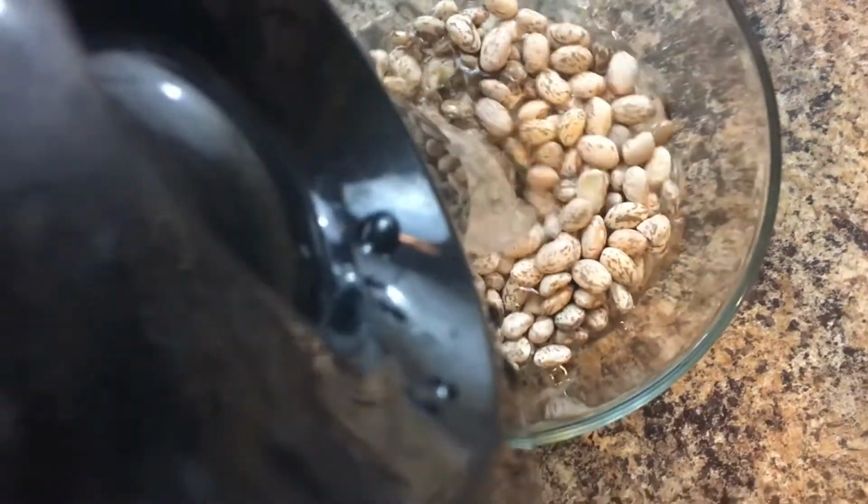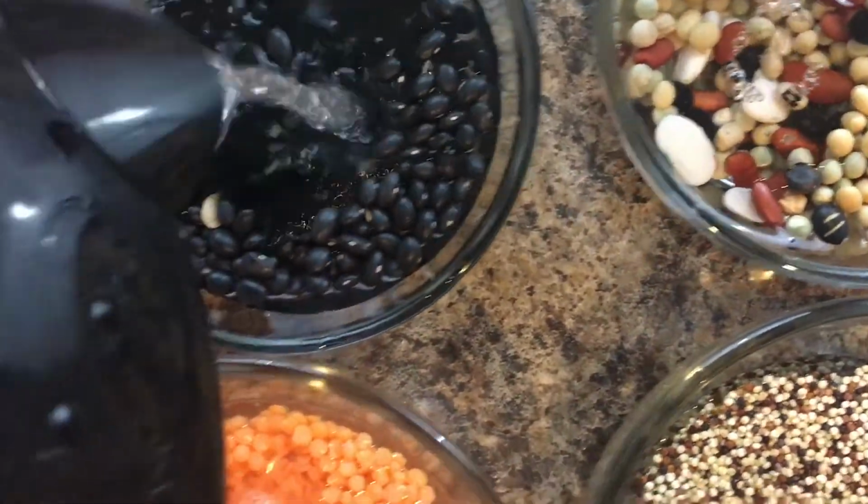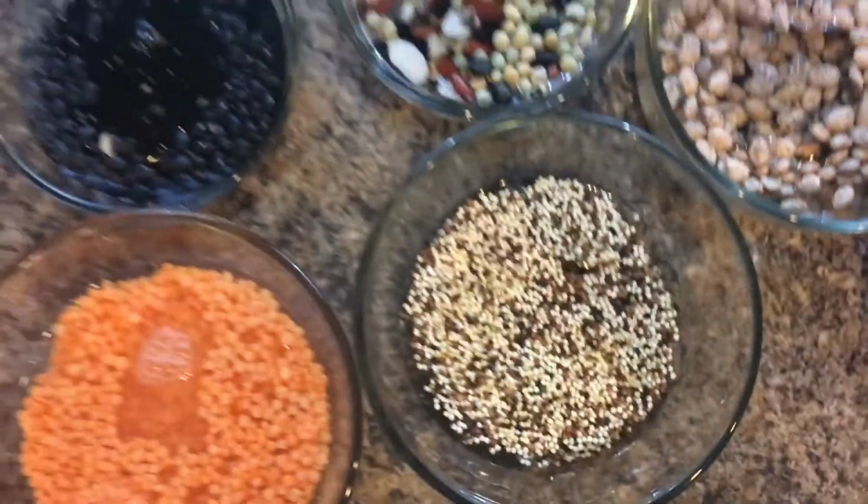And what this does when you soak them, first of all, it makes the grains softer, and then you can cook them faster. Soaking up your grains and beans will cut the time. It allows it to absorb the protein more.